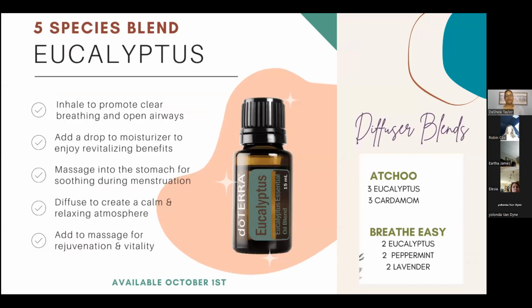Thanks, Stacy. So I'm going to start, ladies, with walking us through the new oils that were released this month. And this is our beautiful convention kit box that we received. As Stacy said, it is available today, and there's really only about a $71 difference between buying the MetaPWR system and buying the kit at $250.